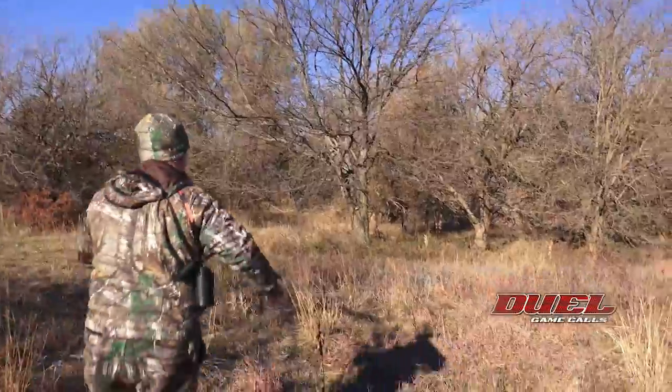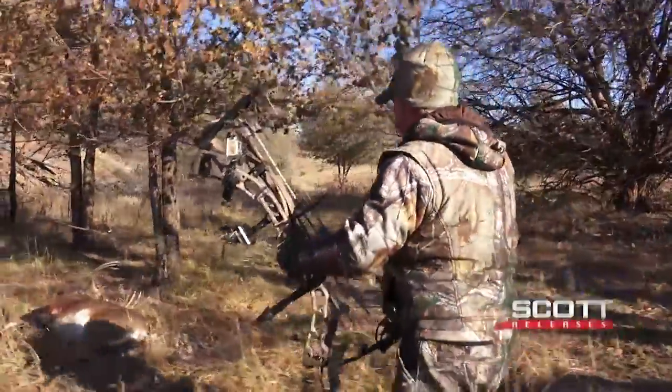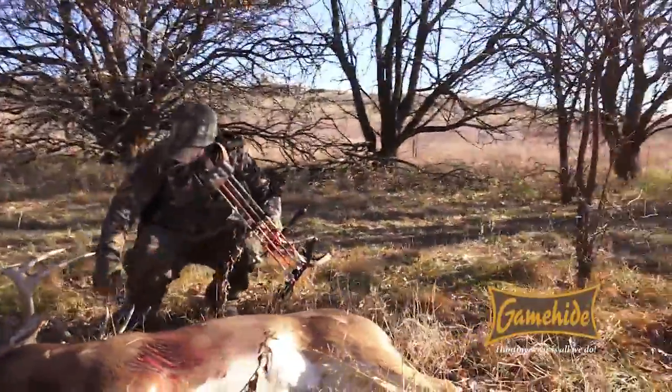Y'all, let's go enjoy this moment together. I want you to take a look at this guy. Thank you, good Lord. Don Palmer, would you look at this buck? Holy smokes, rutted up, isn't he? When you walk up to that big old sad daddy buck for the first time and get your hands on him, whew, what a moment.